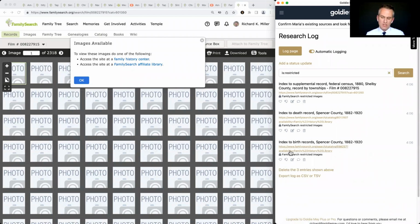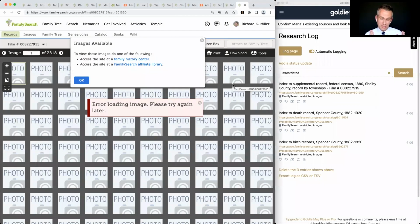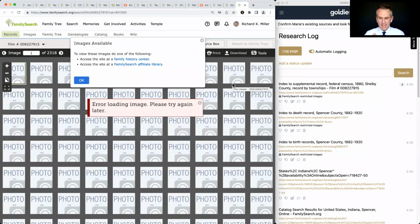That will just filter down to the collections that are restricted. So now you're at the library. Now you're seeing just the ones you couldn't see from home. You can click the link, open it up, and this time it won't say sorry, you'll see the images. So that's one way to collect all the things that you couldn't see at home.